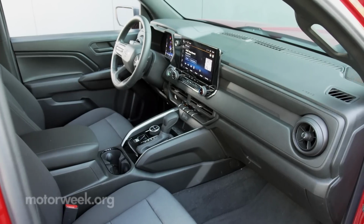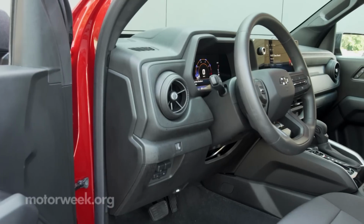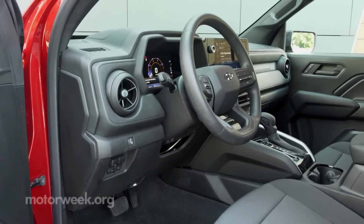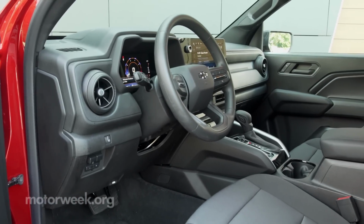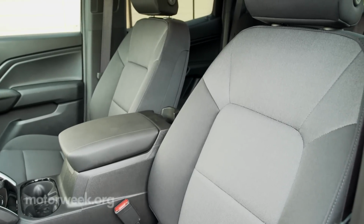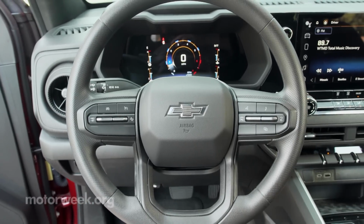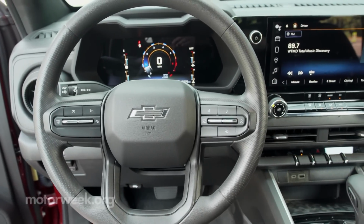On the plus side for Colorado, rather than just applying different logos, there are 4 distinct interior themes, ranging from rugged to refined. This Trail Boss takes the basic approach with durable gray plastics and cloth seats. An 8-inch fully digital gauge display is standard in all Colorados.